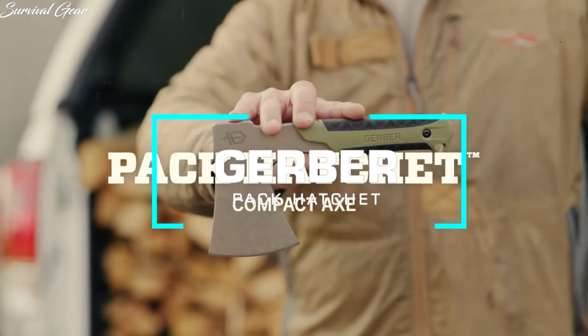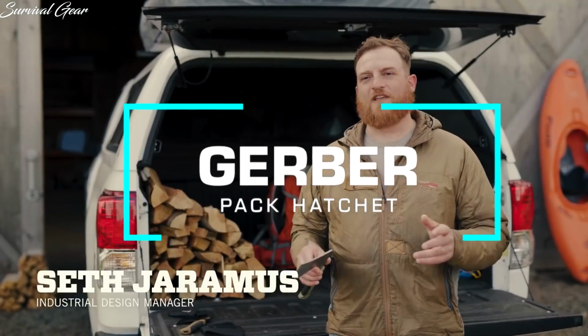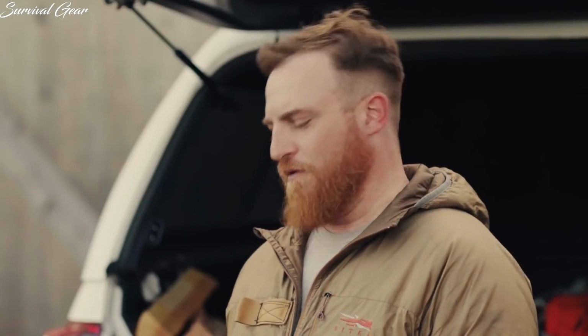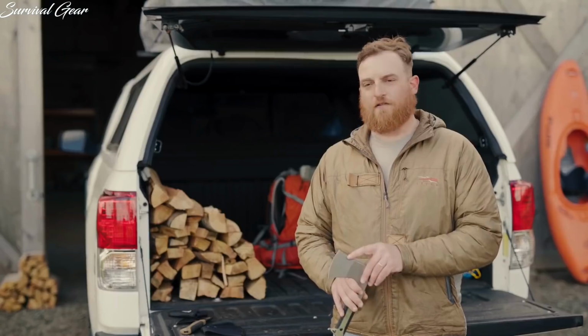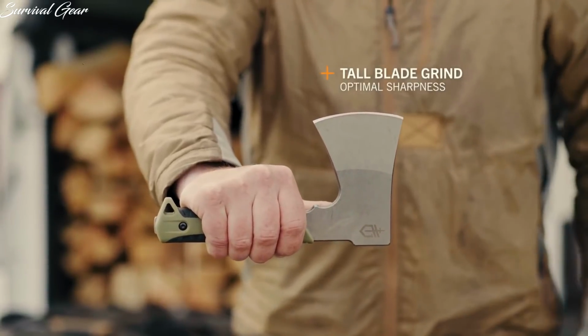This is the Pack Hatchet by Gerber. Chopping wood is an essential task, whether you're a camper, hunter, or backpacker. We designed the Pack Hatchet to deliver unparalleled control and close-up operations through finger grooves just below the bit. A tall blade grind affords geometry for optimal sharpness and edge durability.